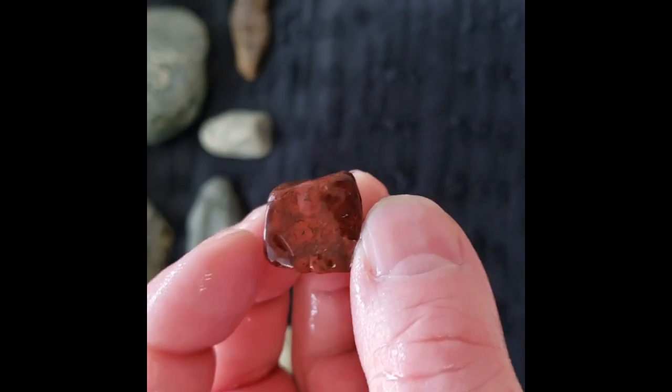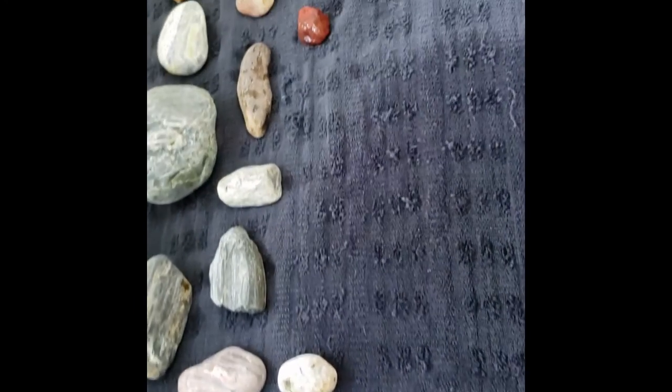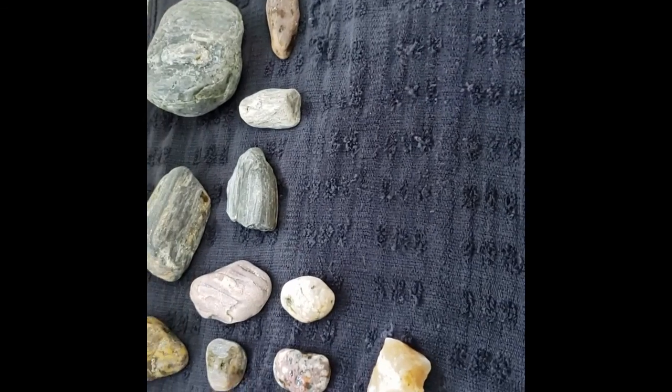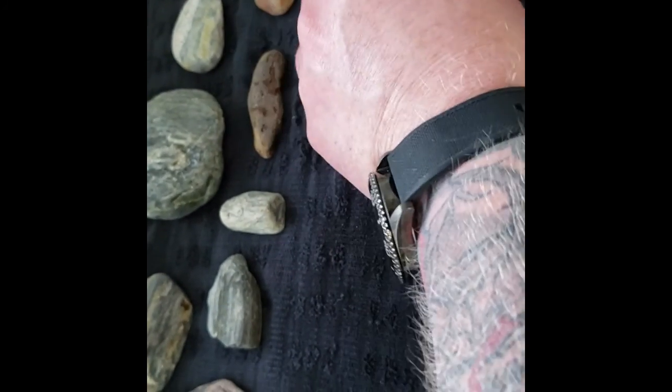A bunch of little agates, some little pieces of jasper left. That's the color on this guy. Really nice blood red, I like. Same with these two guys. Again, that nice blood red look.